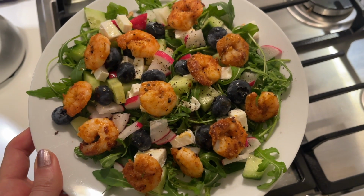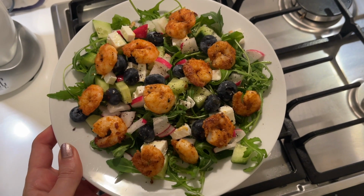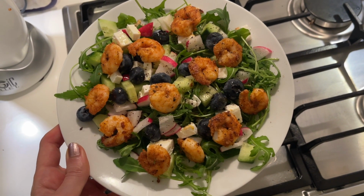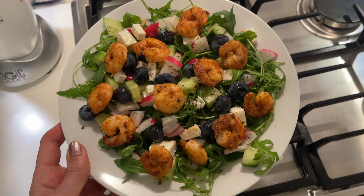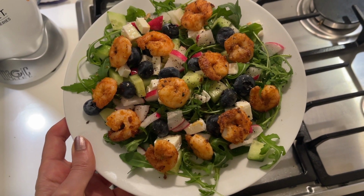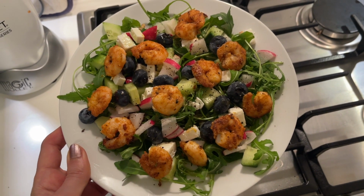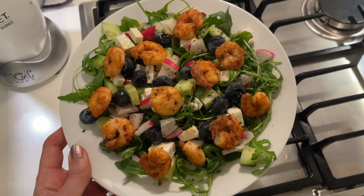So here is what I have made. It's a salad on rocket, or in the US what we call arugula, with some chopped up cucumber, radish, feta, blueberries, and I sauteed some shrimp, or as they say here in the UK, prawns. This is something obviously very light to eat. I'm gonna top a little bit of spicy tahini on top, but there's gonna be some more food at the party that I'm going to.